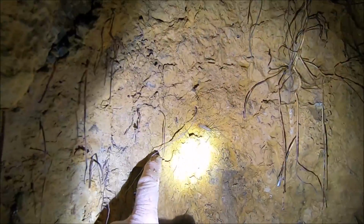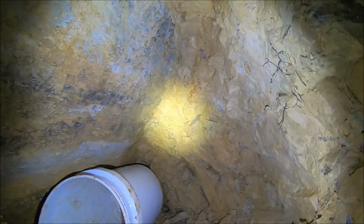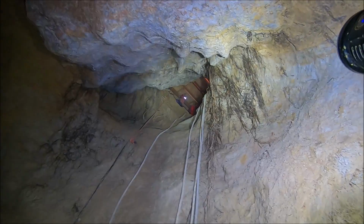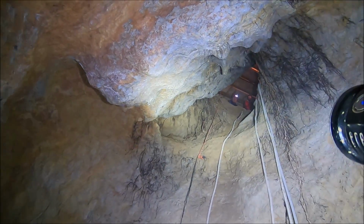Centipede. There you go, buddy. I think you can get out of here. But they're following this layer of clay all the way down. Looks like they stop about here, maybe. Pretty neat, huh? You see where the water's down there.